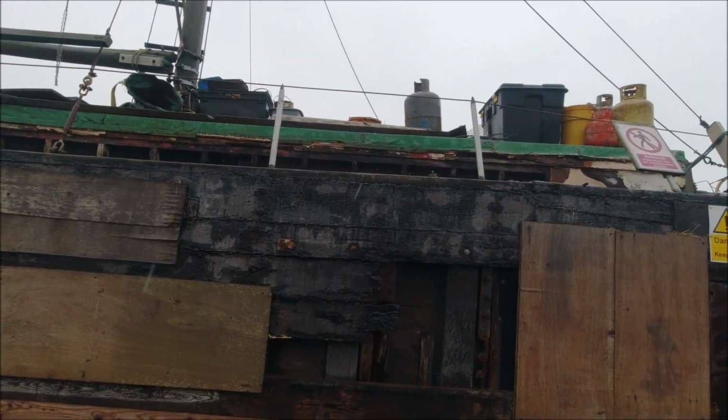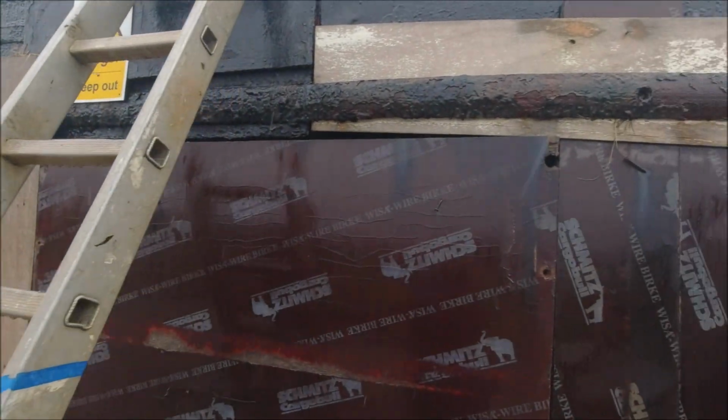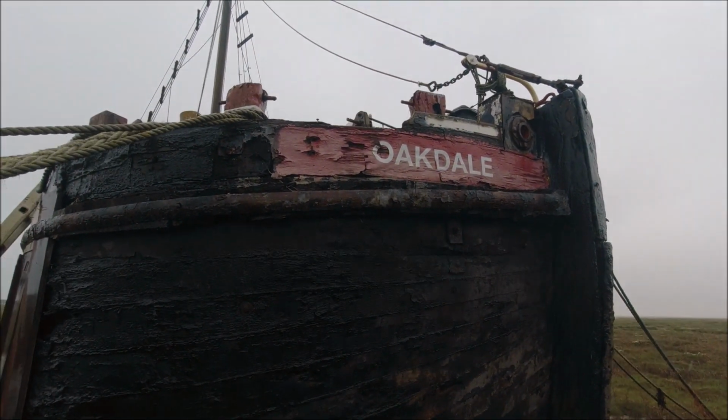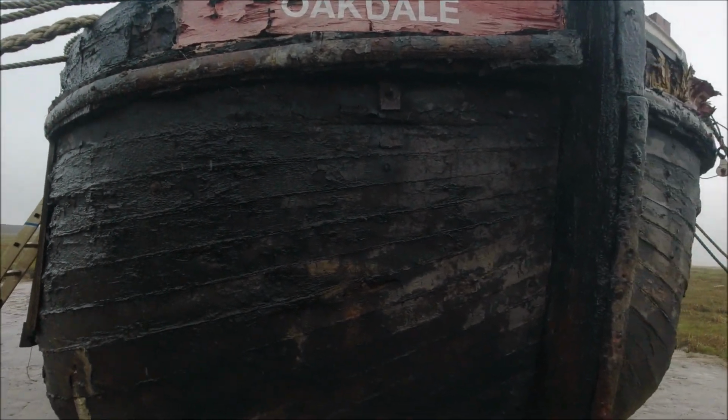You'll notice that the forward end is, relatively speaking, in pretty good condition. And some of the carpentry inside is marked up at the front end. We'll go and have a look later on. It's a sight to behold inside at the front. Is it the forward end?